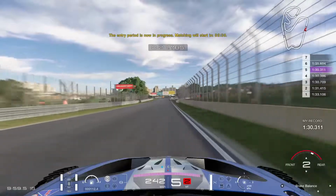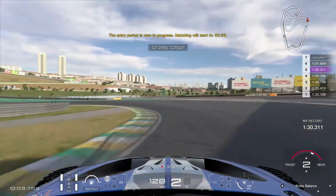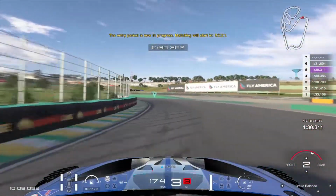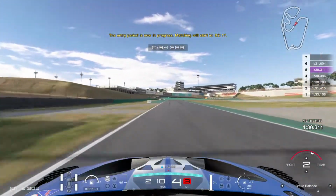That might help the car keep a little bit more stable on the exit. Turn 4 just after the 100 meter board. Second gear for rotation. Early upshift to third on the apex and gently on the power so we don't run wide onto the grass on the exit. We're about 2 tenths up as we're heading up towards Ferradura.